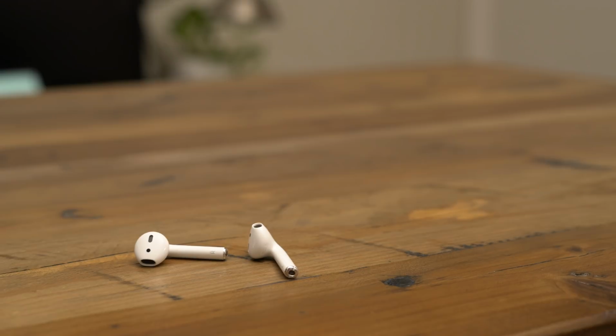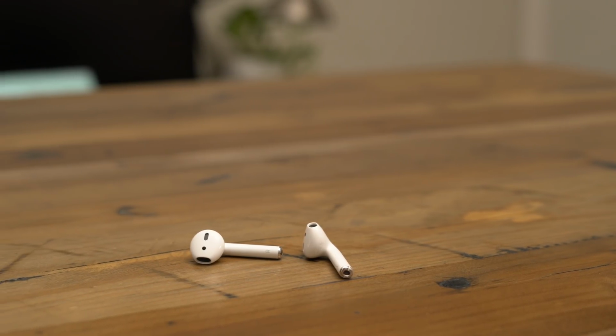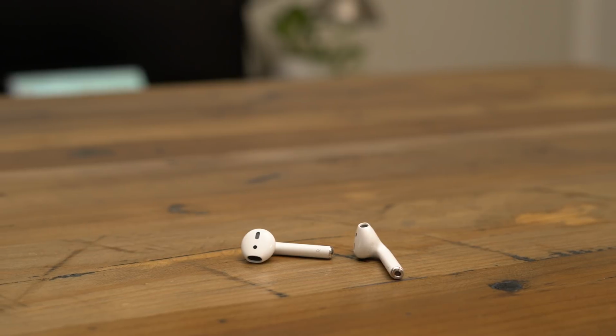So, are the AirPods worth $159? If you want the best truly wireless earbuds on the market, then I'd say yes.